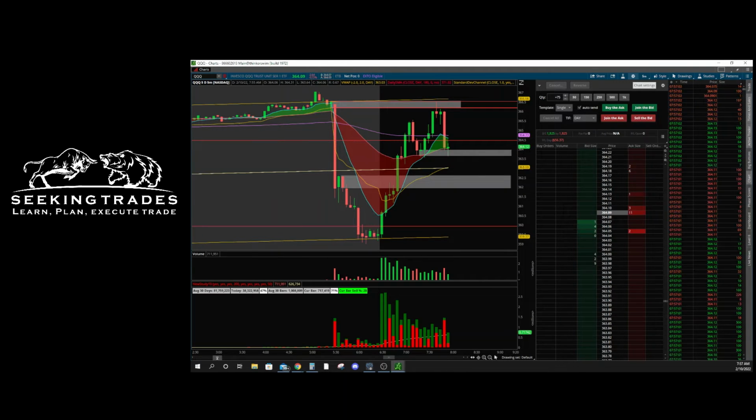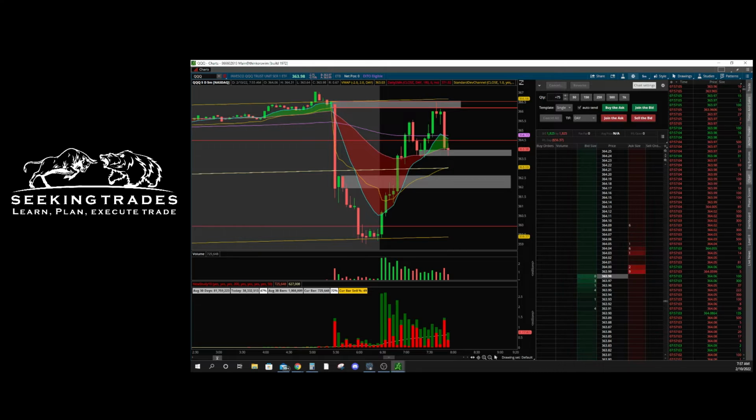That was textbook supply rejection. I mean, to the T, and then it just comes right back down. I highly suggest trading like this. This morning I was kind of chasing a little bit, and I was playing these bull flags, and I was getting stopped out, and it just wasn't working for me very well. But look at this, oh man, this worked out. This is textbook. Just beautiful.